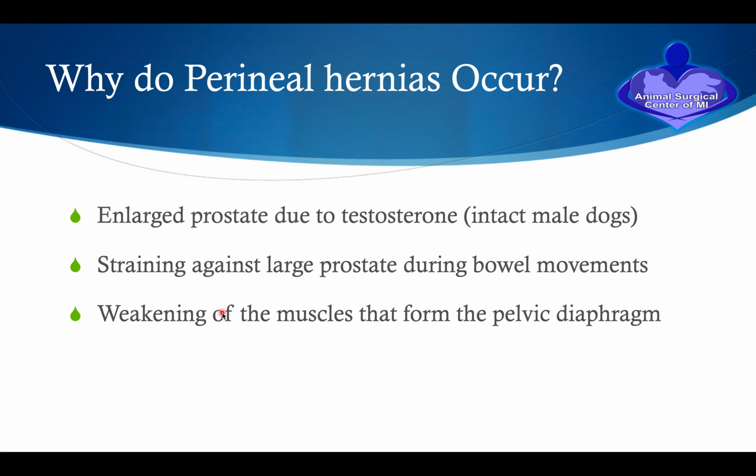So why do perineal hernias occur? Generally, it's due to an enlarged prostate. Almost all of these dogs that we see are intact males, and there is a theory that the testosterone plays a role. However, likely it's due to an enlarged prostate. Subsequently, we have straining against that prostate during bowel movements. And some of these dogs actually get an inflamed prostate, which doesn't help the situation. They strain all the more, and eventually we get weakening of the muscles that form that pelvic diaphragm with a hernia forming.